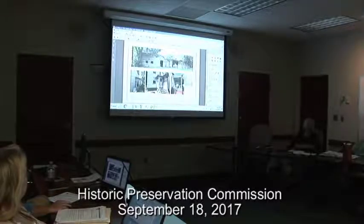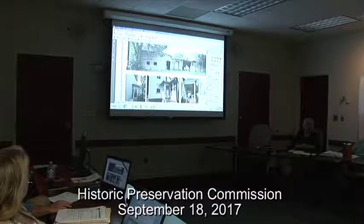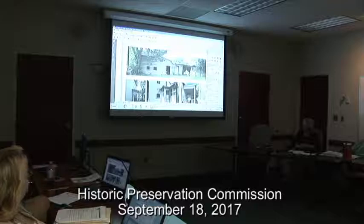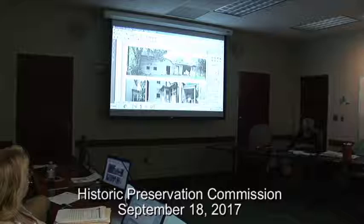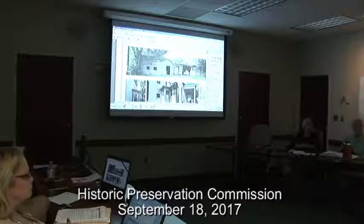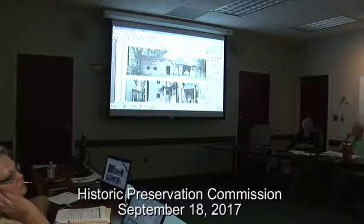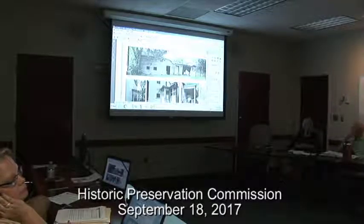Pretty shabby. It's pretty bad. Not assessed at all either. No assessment. So I stepped in and stepped that out. Yeah, maybe don't go in there. Is it a non-contributing building? Do you know if it's a contributing or non-contributing building in the historic district? I don't think it is. I know, of course, the main house is, but I don't believe this is.